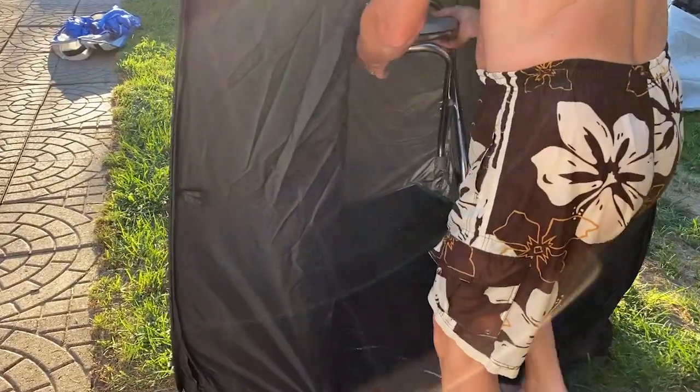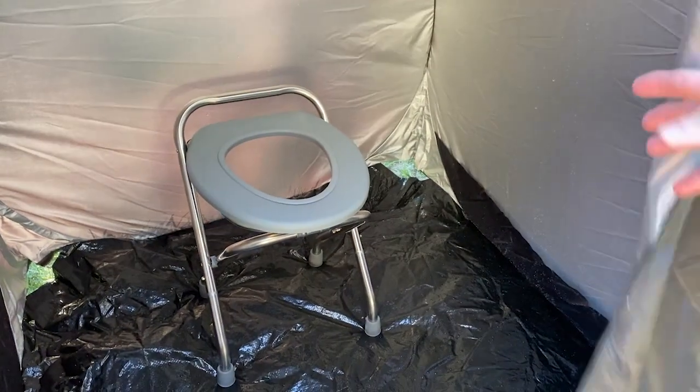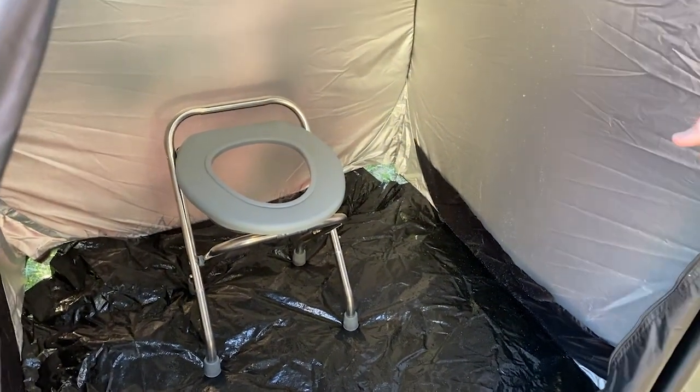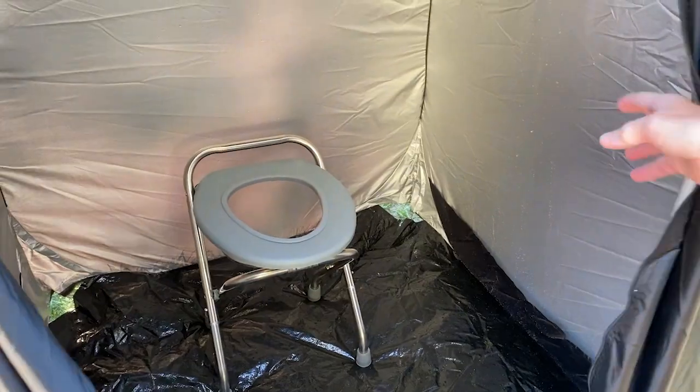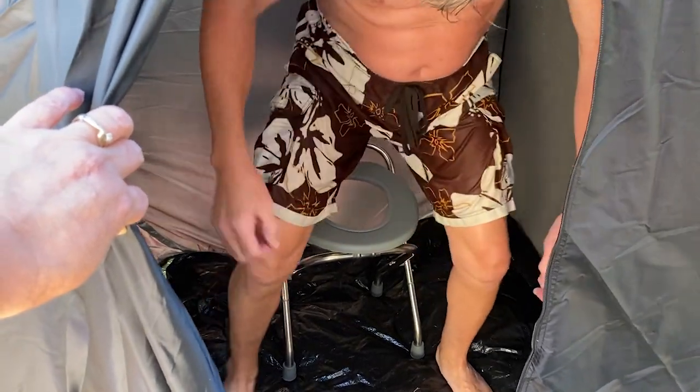So here is like the game changer. Our privacy tent now has a bathroom. Of course, we don't have a bag in it. I'm gonna go bagless. Go demonstrate. How does it work? Where are the buttons? All right.